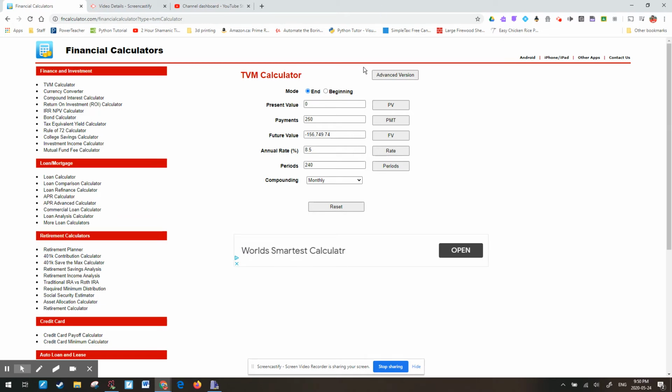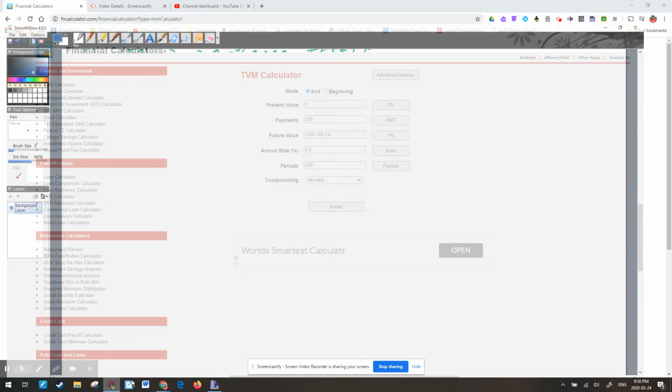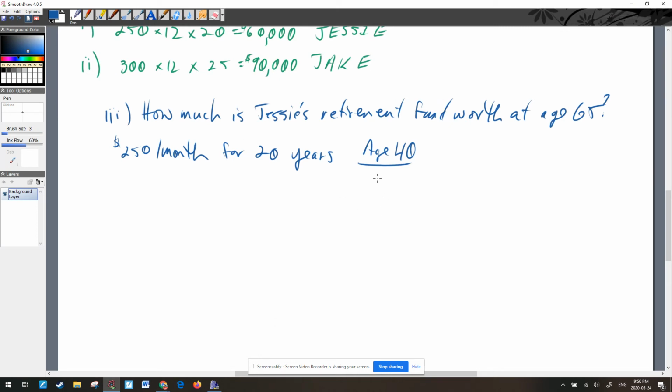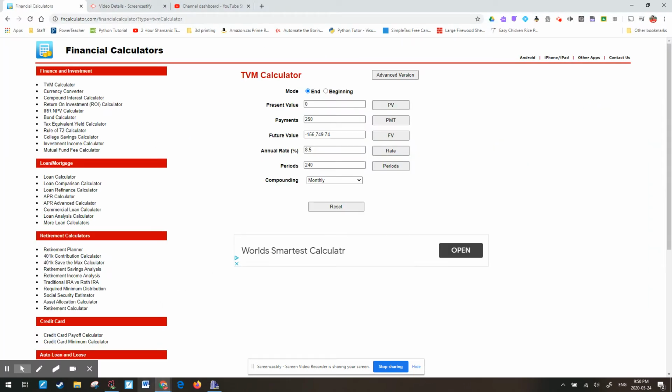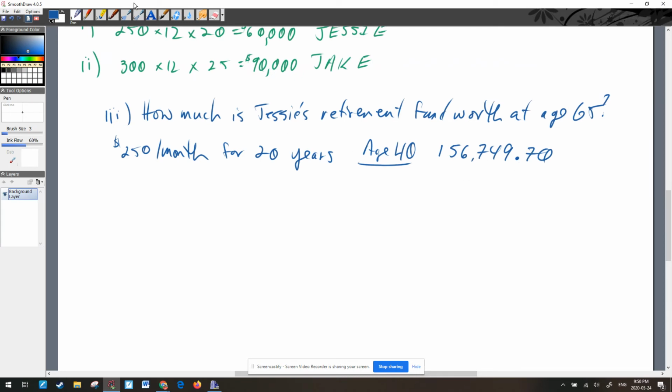So let's go back here. So 156,749, and then I think it was 74. Let's just check. 74. Let me erase that. Okay, 74. So this is how much money she has on her 40th birthday, and she stops making payments. So this is a lump sum now, right?